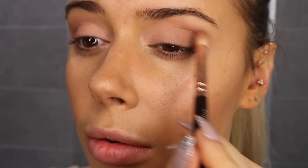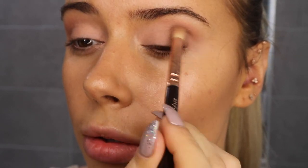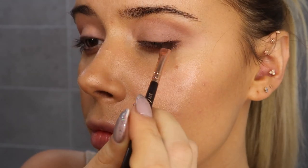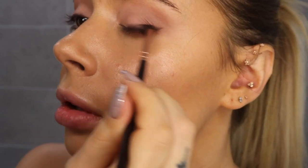And one of my favorite things to do lately is go quite heavy on the outer corner, almost to the point where it looks a bit too much. And then I take a big fluffy brush and I take my initial base color and I blend that all over the top of what I've just built up, and it just blends like a dream. I also like to use the two darker shades in the palette over the outer corner of my lash line. It looks amazing. It thickens up your lashes, just gives them that really fluttery look.